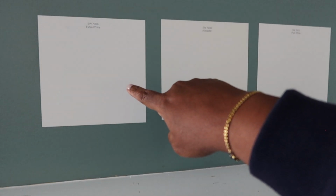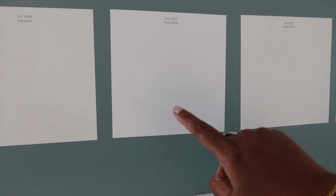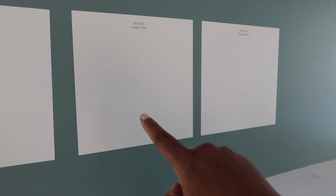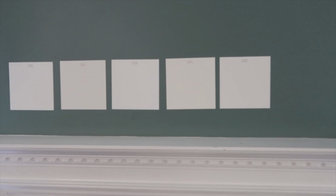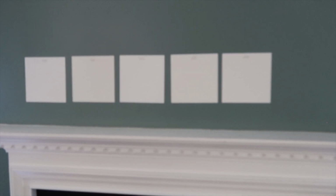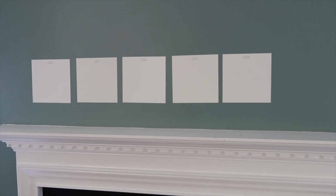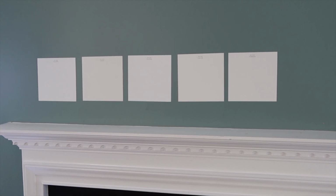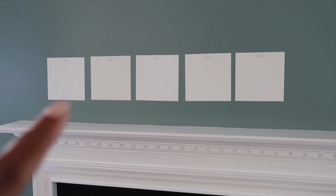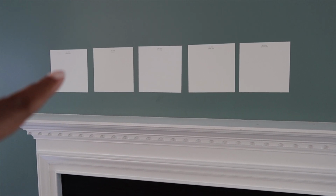So this is the extra white, and then Alabaster, pure white, Greek Villa, and then Snowbound. Yeah, I guess I am seeing some difference. I don't know, what do you guys think? I'm kind of thinking this one. This is the Alabaster, because this one feels really white.